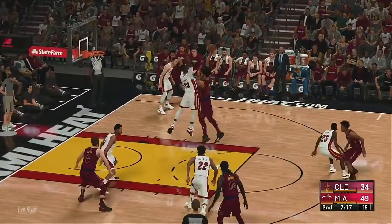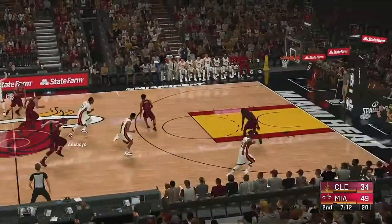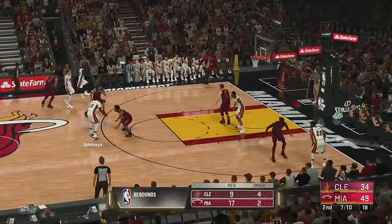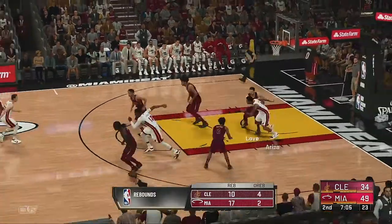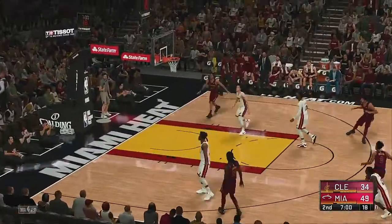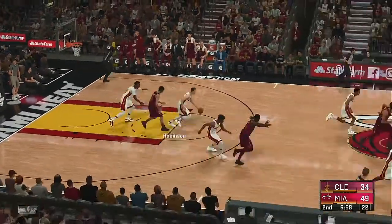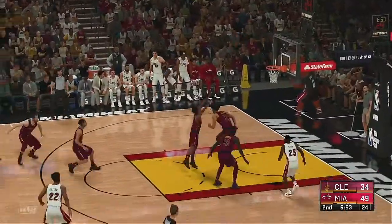Sexton dishes to Allen. The shot, no good. Great D that time from Adebayo. They have been board dominant in this game. That's definitely been a factor in crafting this huge lead. The Cavaliers trail by 15. Guys, they're looking for a way to score here. Yeah, they've had a tough time taking the lid off.